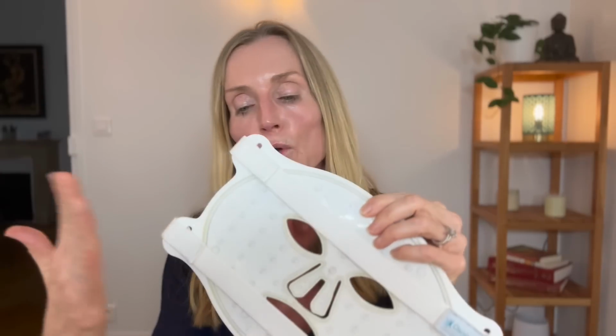I do feel that this mask, maybe because it is newer, is a bit more powerful as far as irradiance than the Aduro mask. The treatment cycle for the Aduro mask is 20 minutes. For the Omnilux, it is 10 minutes. So I do think it is a bit more powerful.